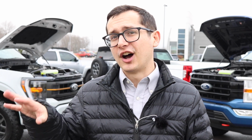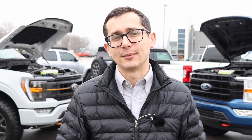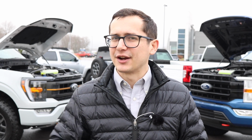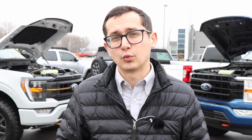So it's really going to come down to which engine you prefer. If you really are a little bit more cost conscious, or you prefer that sound of the V8 on the Coyote engine, we're going to point you in that direction and say you should probably get the standard engine option on these Tremors. But if you do a little bit more towing, want a little bit better fuel economy, we're gonna point you in that V6 direction, just so that you can get kind of the best of both worlds.